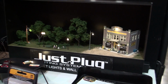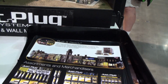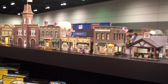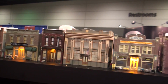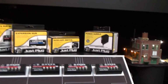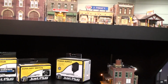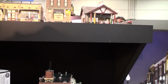Woodland Scenics booth, just plug system. Like the lights. A lot of different light combinations there and products. Light up different buildings with different lights. Dim them. Flip switches. You get all the lights off there. Get just this section over here turned off, and you can break it down to just one. That's pretty good.